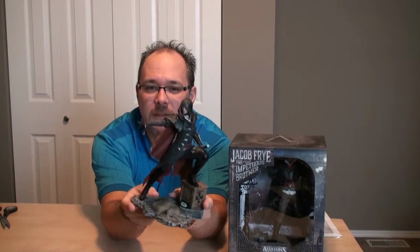Alright, let's pull this up so you can see it here. So she's pretty well detailed. The figure itself is very well done. She has what appears to look like a kris blade here. And she's holding, I guess that's supposed to be a cane. I guess it must have come out of the scabbard on the other side. I haven't actually played the game yet, so I can't attest to what the weapon is. It is rather unusual.